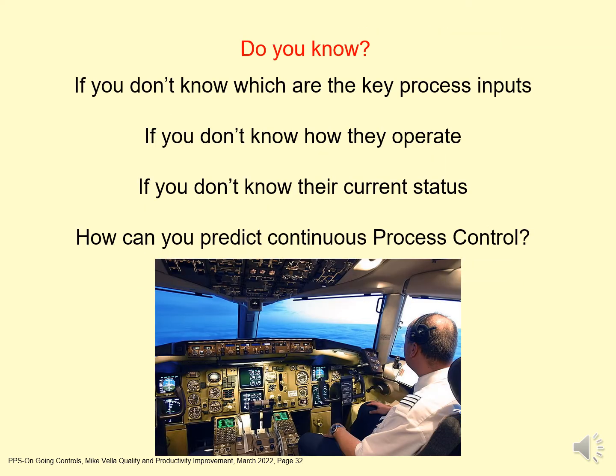And you need to know how your process operates. I have a picture of a pilot and he's flying over wherever, and he's got hundreds of controls in front of him. I have no idea what those gauges are, but certainly that pilot must know how to operate that plane that he's traveling in and understand the reaction each one of those gauges or switches will give him if he operates them. So if you don't know which are the key process inputs, and if you don't know how they operate, and if you don't know their current status, it's going to be very difficult for you to predict continuous process control, which leads us to something we call third level controls.